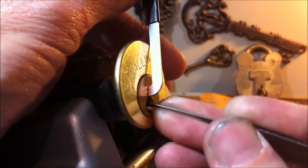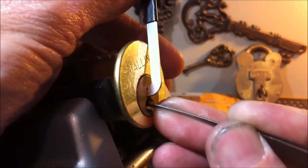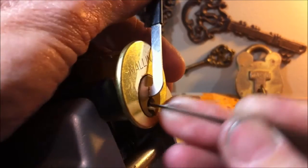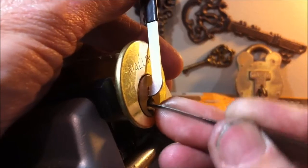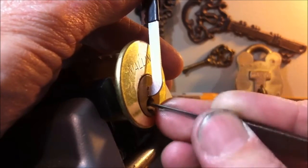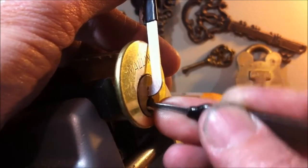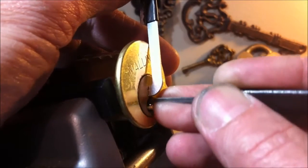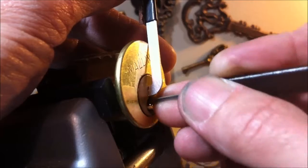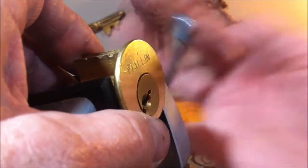Counter rotation off of one. Set them without dropping anything. Real deep. Come on. Okay, I might have got him. That was a deep one. Wow. Okay, we're open on four. Sweet. That was a fun lock.